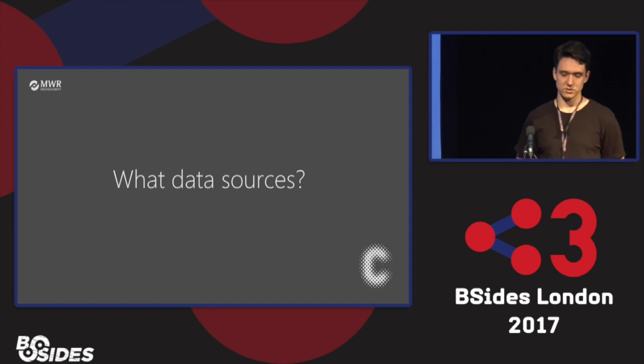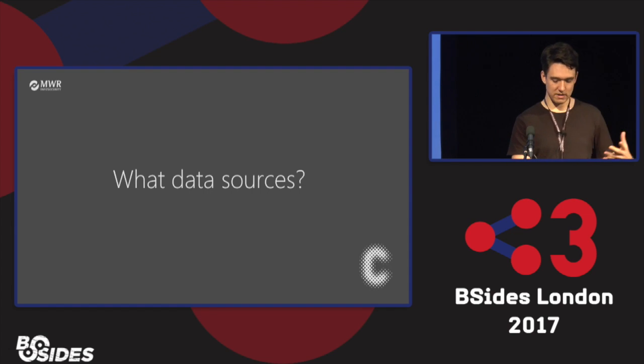So what sort of data sources do you want to focus on? Again, we're thinking about how we can actually begin to detect those use cases I previously brought up.